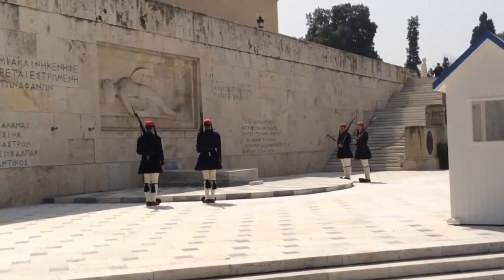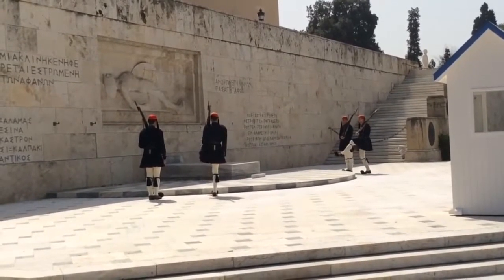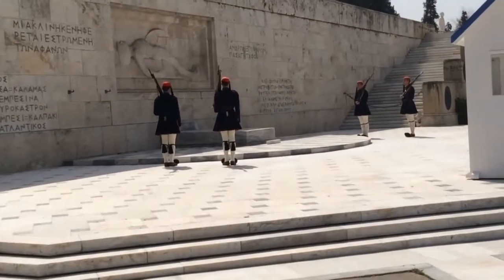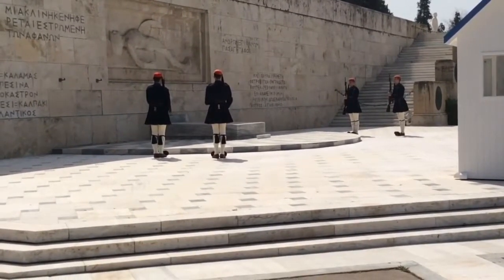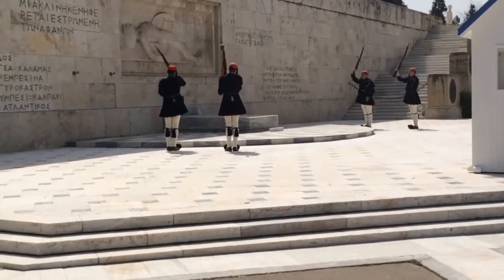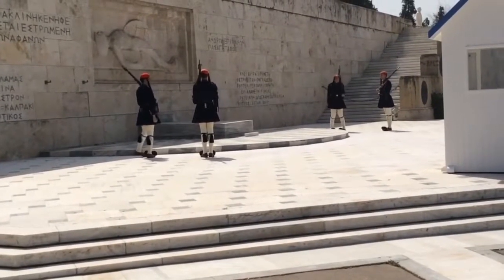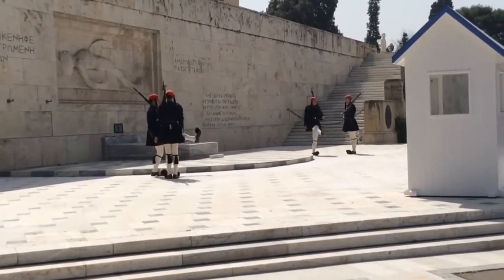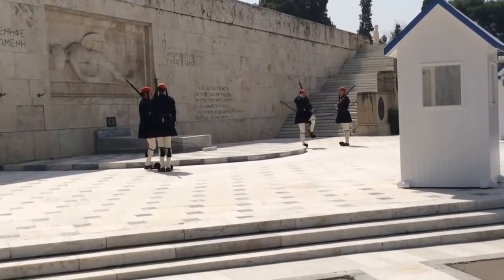In front of the Parliament building is the tomb of the unknown soldier, which is guarded by an elite presidential guard in traditional attire. The large relief and the excerpts from Pericles' funeral oration inscribed on the wall on either side of the tomb was inaugurated on March 25, 1932, on the Greek Day of Independence.